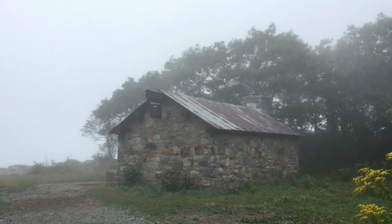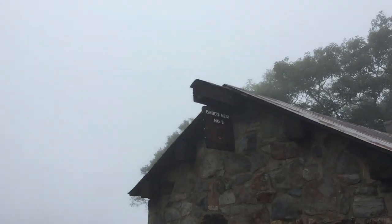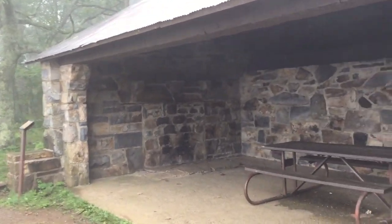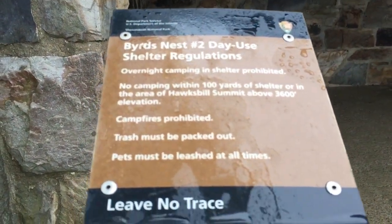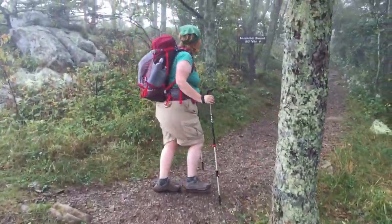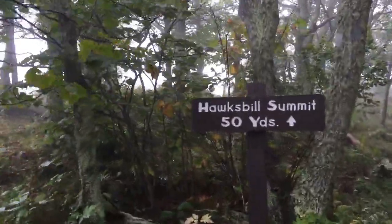Looks like we are at the top of the service road. It says it's Bird's Nest number 2. Appears to be a day shelter, picnic area. Day use, overnight prohibited. No camping within 100 yards, no fires. And up this way appears to be the summit, 50 yards. Yep, no view here today.